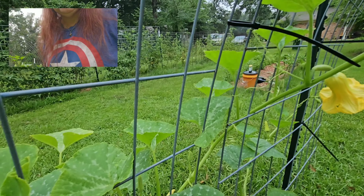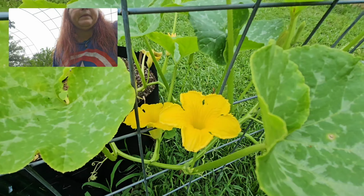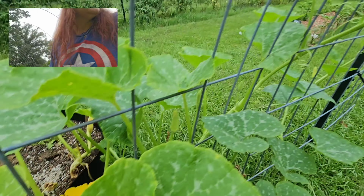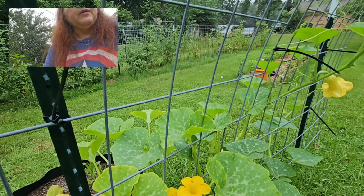I'm actually going to pause for a second. I'm going to get a paintbrush. I'm going to take these males and for sure pollinate that female. I'm going to pause for a moment.